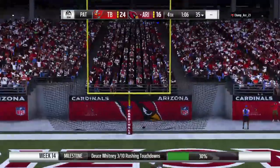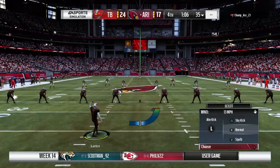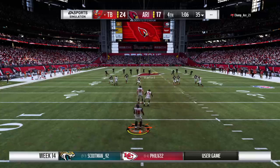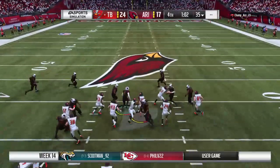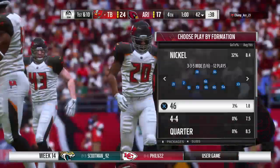Point after by Lambeau, up and good. And now things get a bit more interesting here in this 4th quarter. Here's Lambeau out to kick this one away. Perry, the return. And he's all the way up across the 40 and down at the 42-yard line.